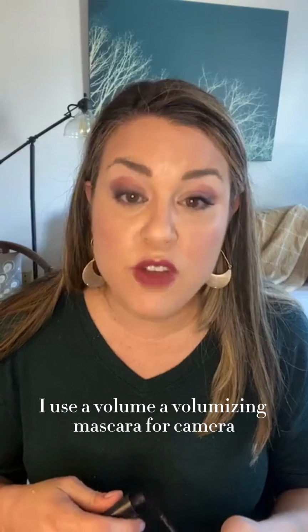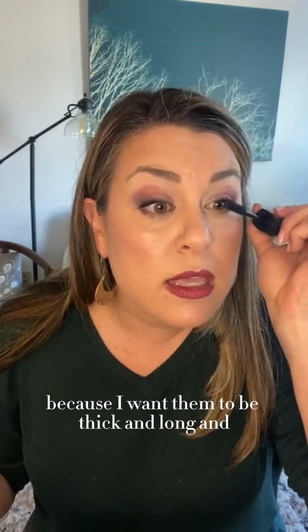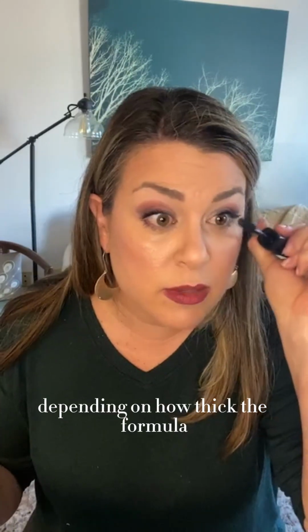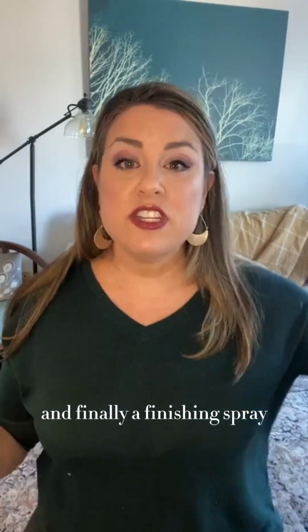I use a volumizing mascara for camera because I want them to be thick and long and full of dimension. And you can do two, three. I don't do more than three coats, but you can. Depending on how long your lashes are and how thick the formula, when you blink, it'll coat the bottom lashes. And finally, a finishing spray.